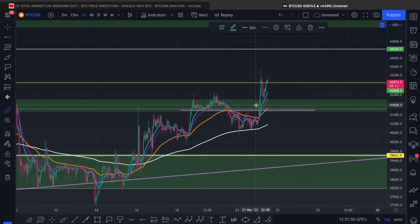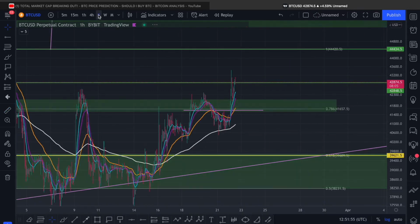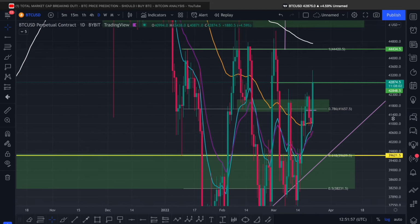So we could have longed exactly from there, and from current price up 2.44%. So these are the sort of things that I'm personally doing whenever we're in the chat or whatnot.